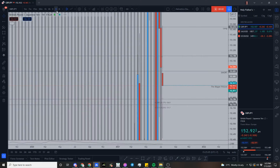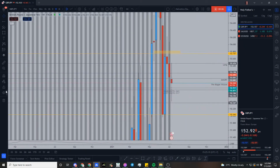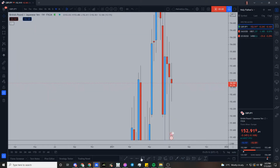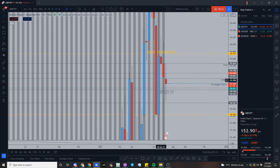Alright, so the whole idea of this trade starts from this level right here. It was playing as a support for this candle on the previous week. And as we can see, it then closed below, which means that, okay, there must be some sort of resistance.